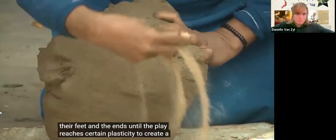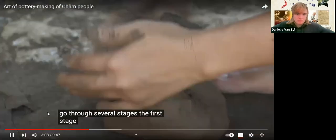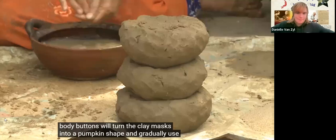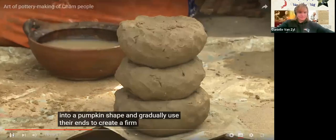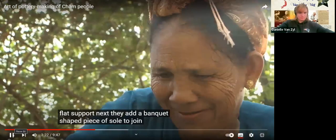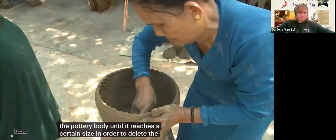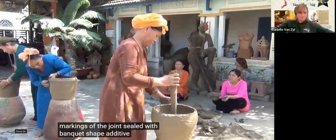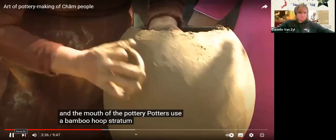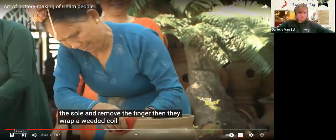To create a complete pottery shape, the potter must go through several stages. The first stage is creating the pottery bottom and body. Potters will turn the clay mass into a pumpkin shape and gradually use their hands to create a firm bottom on a flat support. Next, they add a banquet-shaped piece of soil to join and develop the pottery body until it reaches a certain size. In order to delete the markings of the joint sealed with banquet-shaped additive clay on the body and the mouth of the pottery, potters use a bamboo hook scraper polisher to scrape the soil and remove the fingerprints. Then they wrap a weighted coil cloth in their hands to scrape.